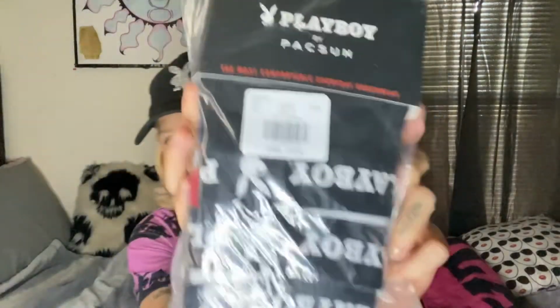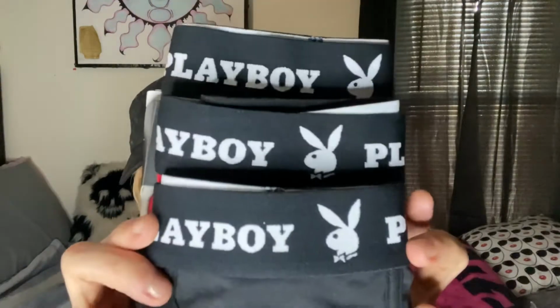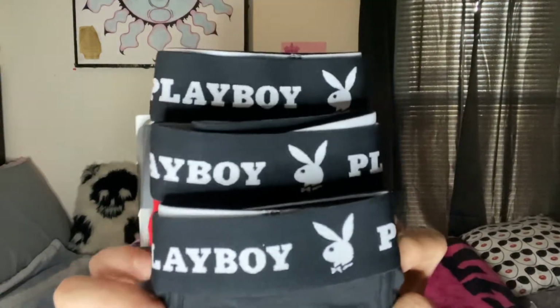All right, so let's get into it. So this is the underwear. It's a 3-pack. It comes with black, red, and gray. So I'm gonna open that up. There's the underwear. And these are boxer briefs. And I wish they were available in briefs, but they're not right now. So if anyone from Pacsun is watching this, can you please make briefs? Thank you. But obviously I have to work with what I have because this was the only style.